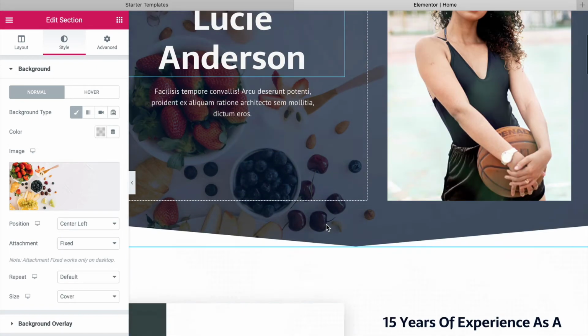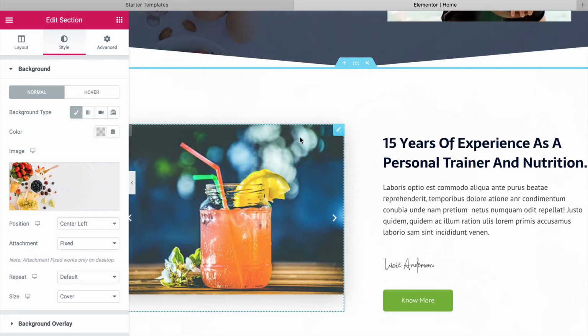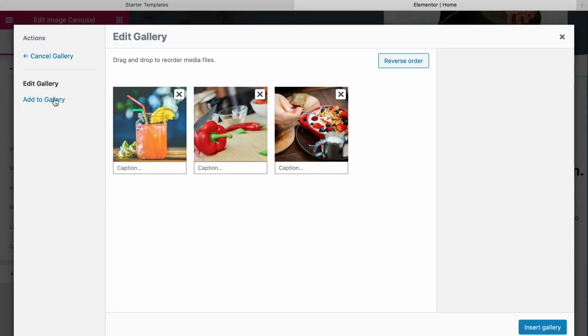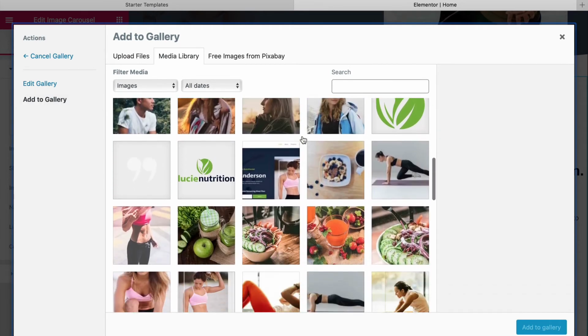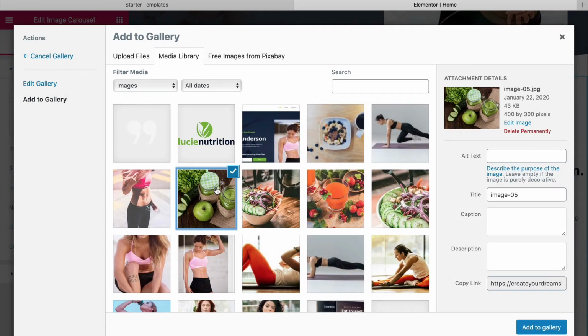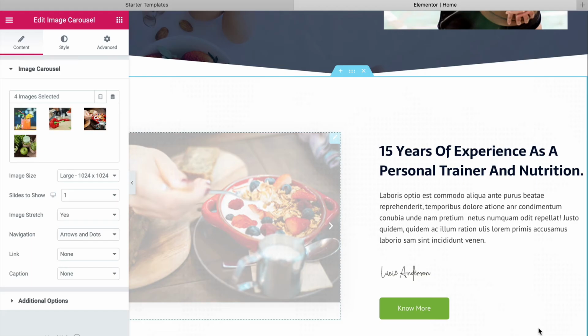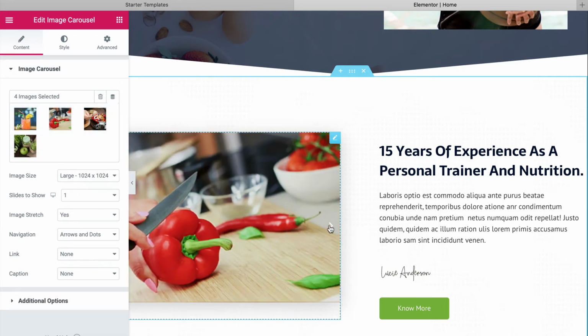So if we head down to this section right here, it's a new section. So we could click in here, the pencil, and then we can add more images. Click here. Then we can select add to gallery. And I'm going to choose one of these images. So we'll select this one right here, add to gallery, and then insert gallery. And now we have another image. So we can see it right here. This will be cool for showcasing our work.